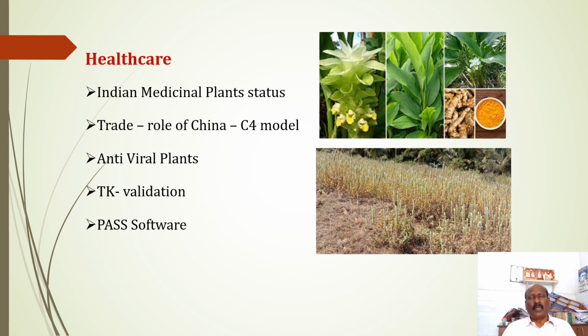And then other plants, almost all members of the Zingiberaceae, Zingiber officinale and Curcuma longa. These are all such plants, and nearly 6 or 7 wild gingers are available in Tamil Nadu. So they also have very good medicinal properties, particularly antiviral. And then Melia tubia, the wild neem, also has antiviral property. Many other plants that we consider weeds have antiviral properties.